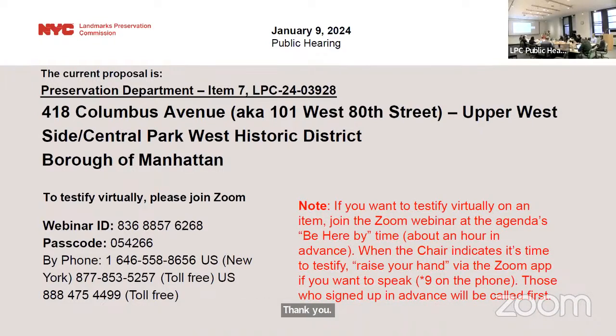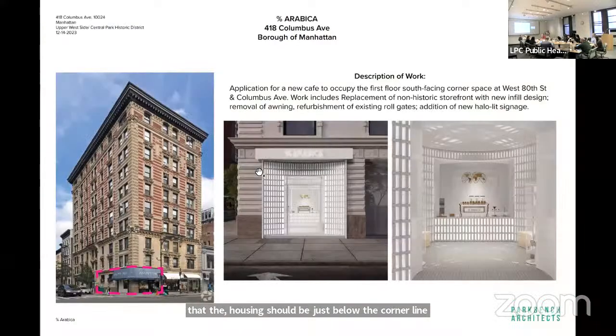I did not see any further hands raised, so I will note for the record that Manhattan Community Board 7 recommends approval with the suggestion that the roll gate housing should be just below the cornice line. And with that, I'll bring it back to you, Chair Carroll.